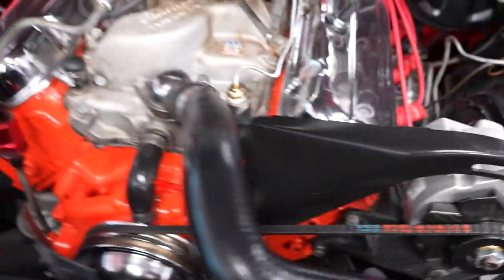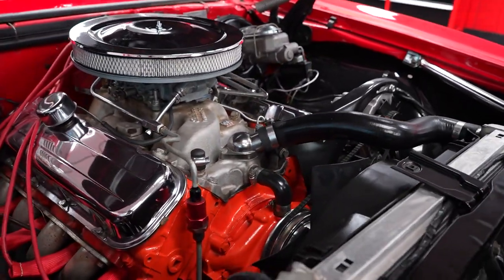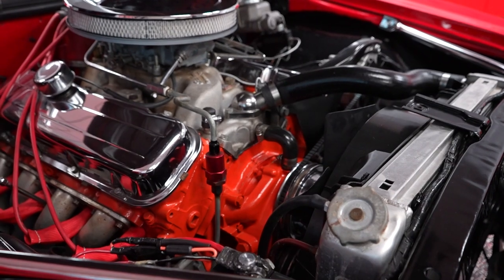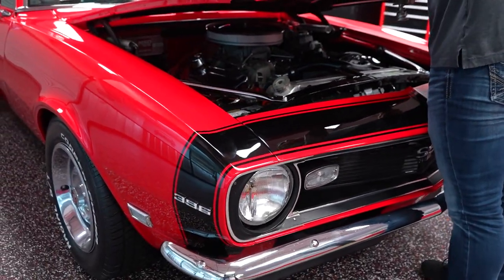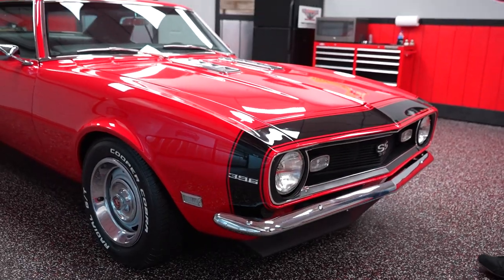If you guys are looking to see if a vehicle of ours is equipped with AC, always look for an AC compressor. This car does not have one, therefore it tells you it is not equipped with air conditioning. We do have Camaro big block AC kits in stock if you're interested. We can certainly install it for you prior to your vehicle leaving.